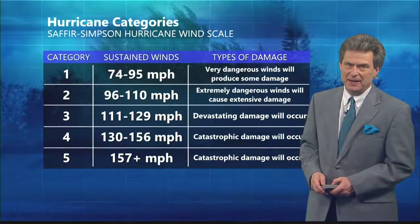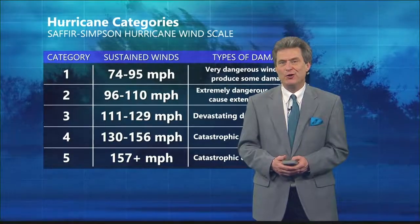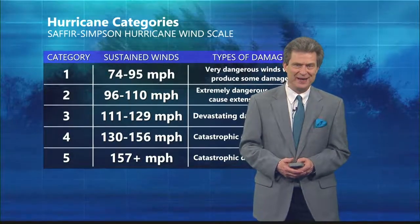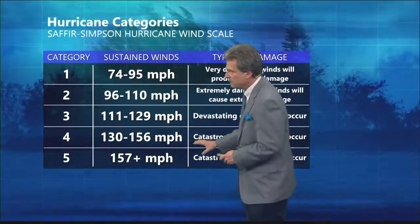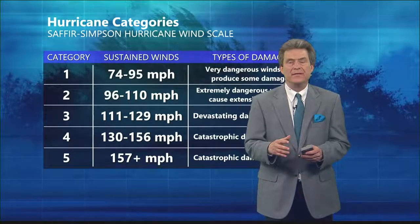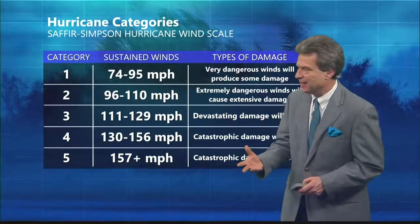I'm meteorologist Tom Atkins. Last time we talked, we were talking about hurricanes. So we're going to continue to talk about hurricanes. When we last left you, we were talking about the Saffir-Simpson scale, the scale that was invented to rate hurricanes in terms of damage and intensity.